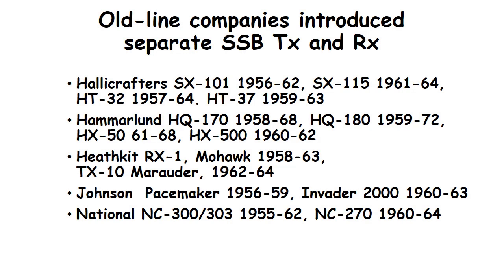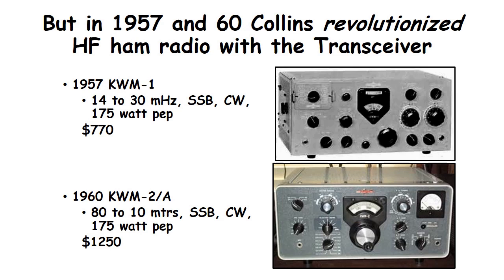This was a real game-changer. In 1957, Collins revolutionized HF ham radio by bringing out the KWM-1 transceiver, a receiver and transmitter built into the same box. The KWM-1 covered 20 through 10 meters. You could crystal it up to cover any frequency within that range. Most hams covered 20, 15, and 10. And in 1960, they brought out the KWM-2, which covered 80 through 10. They really took the market away from the separates to a large extent.